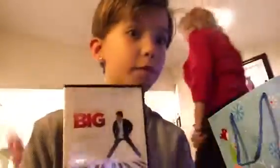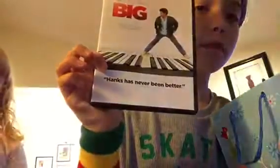And here's the rest of my presents. And here's the recipe for the first one. I got the movie Big, which I love. Really recommend it. She got M&M's. I really recommend this movie. It's really good. Tom Hanks is really good, as you can see. Exactly. Yep.